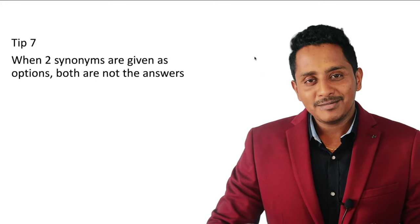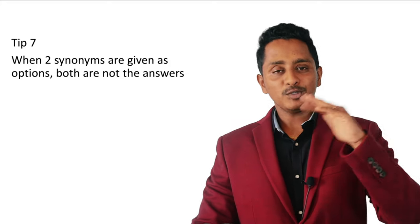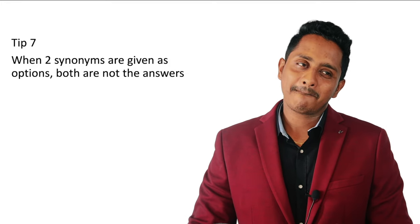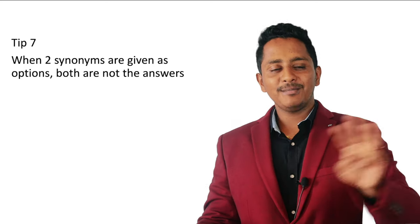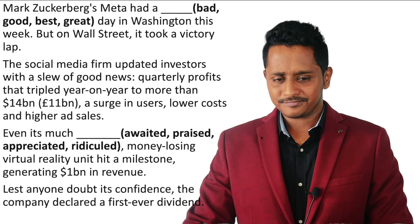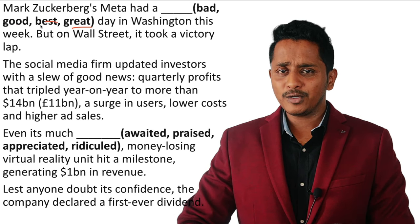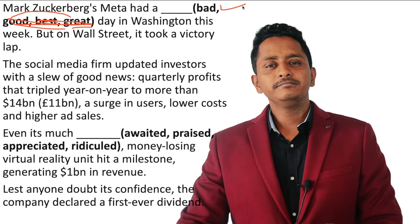Tip number 7 is a very simple technique. When two synonyms are given, both of them are not the answers. A, B, C, Z. Z has to be the answer. No, A, B, C are in the same group. Usually, for example here, great day, best day, good day, all are same only. I don't have to even read the paragraph, answer is bad day.